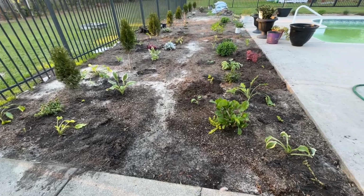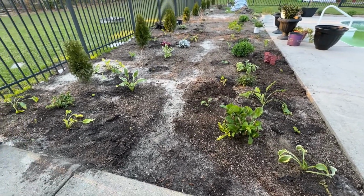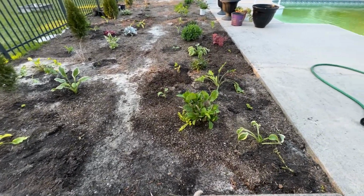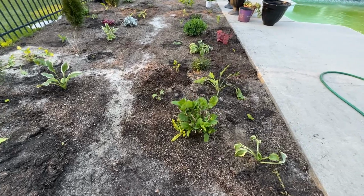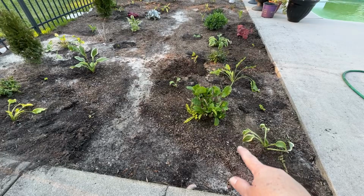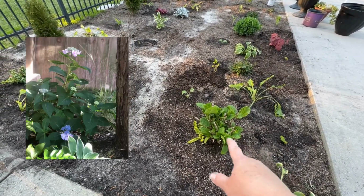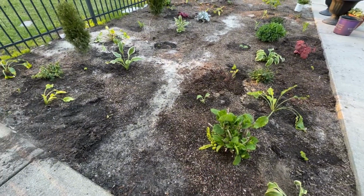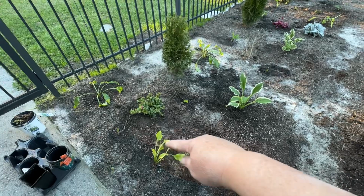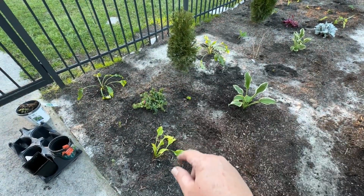So we are all finished with planting our shade plants in our new cottage garden. Let me do a little walkthrough. We also planted some of our creeping Jenny that was in our bucket. We have a hosta here, and then a lace cap hydrangea with a little creeping Jenny growing there. Then we have a little trio of three hydrangeas around the tall guy arborvitae.